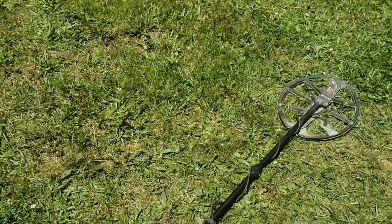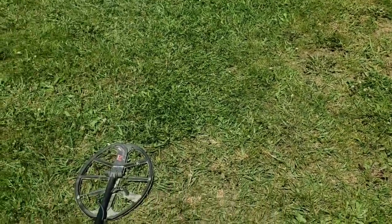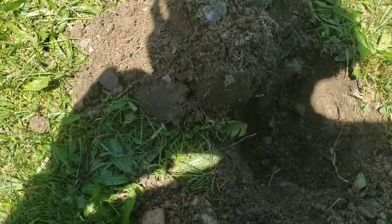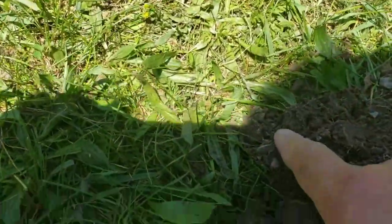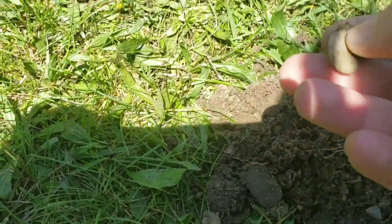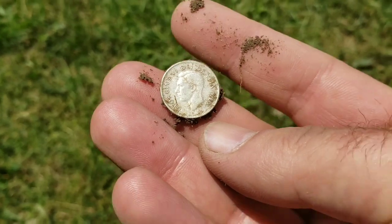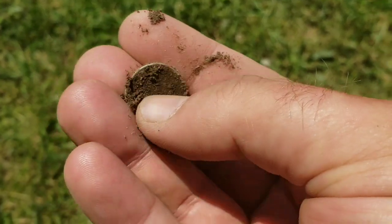So I decided to go near this pathway there. I'm not going to show everything. I just dug a penny signal, but you can see that there's more gravel near the pathway. And look what popped out. A silver dime. You guys can see it. It's a George. Oh, nice.